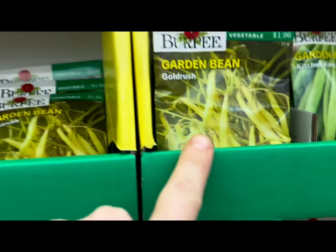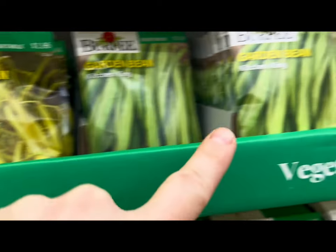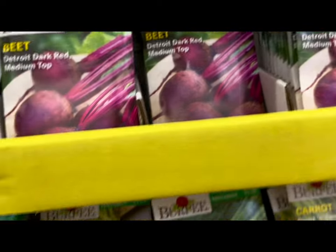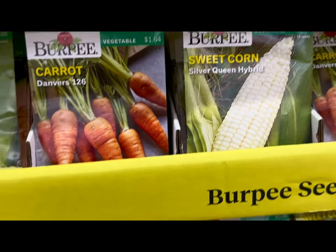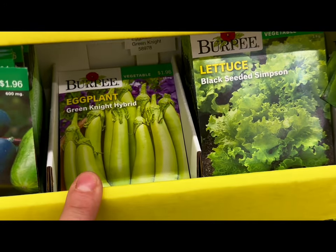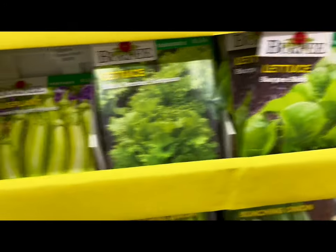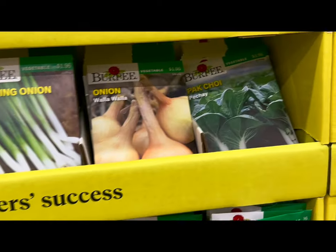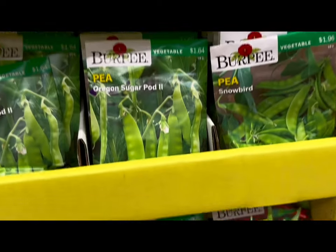They even have a gold rush bean. Kitchen king, look at all the beets. The Detroit dark red. Look at all the carrots, the corn. Look at this beautiful green night hybrid eggplant. All the lettuce varieties. All the peas, the onions, the pak choi, all the peppers.